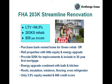The next step is to take a look at the FHA 203K Streamline Renovation Loan. Pretty big, long name, but the whole idea is if you've got equity that's above 80%, but you're not underwater, and you want to refurb it a little bit, and you want to really provide that energy upgrade, you can refinance your property with little equity and provide that energy upgrade. Plus, you can do an energy upgrade combined with both bath work and kitchen work, or roofs, insulation, windows, flooring, even get new Energy Star refrigerators and stoves.